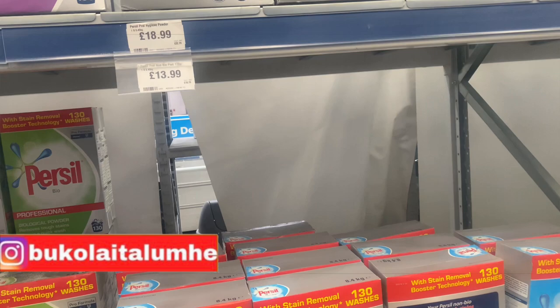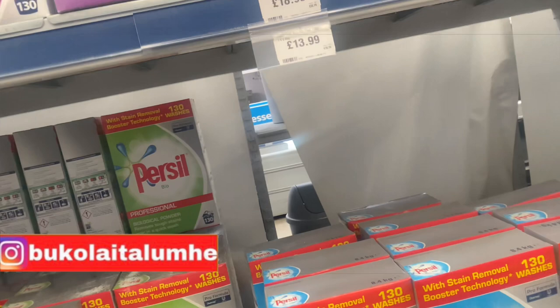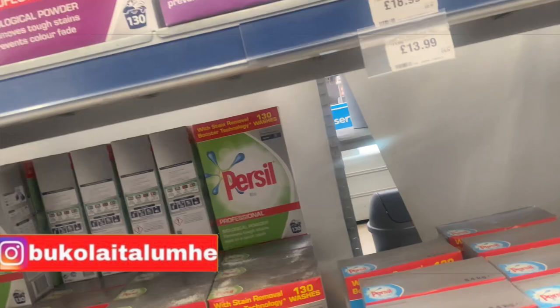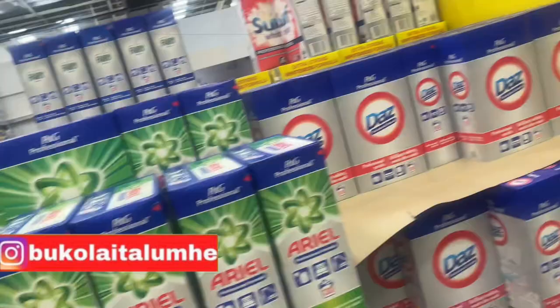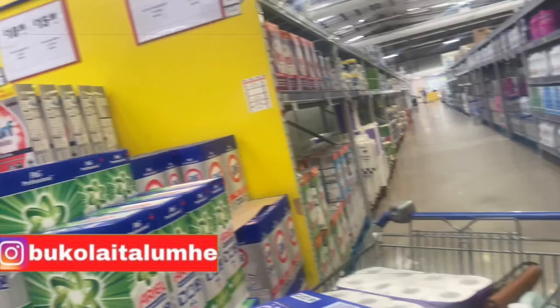I think the cheapest soap we saw was Soft, and the big one was about £10 there. So I was checking prices to find the one with the cheap price, and that's the one I went for. It's actually good to buy things in bulk rather than in pieces. Pieces will make you spend more, but when you buy in bulk, you spend little, you don't spend too much.